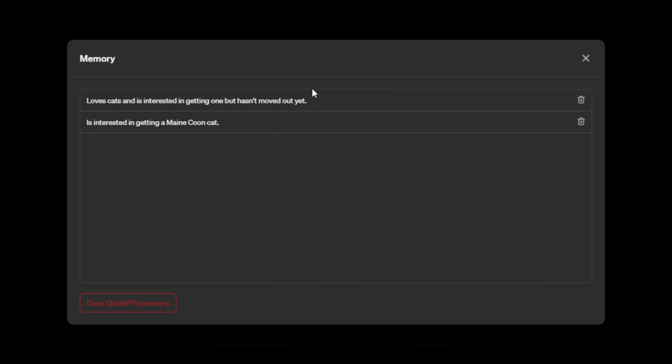ChatGPT has finally released their memory update. They're just starting to roll it out to free and Plus users in small amounts. But what this memory update means is that ChatGPT now has the ability to have a memory database of everything that it's learned about you. And I know that may sound scary, but this is going to be very useful because it does this automatically.